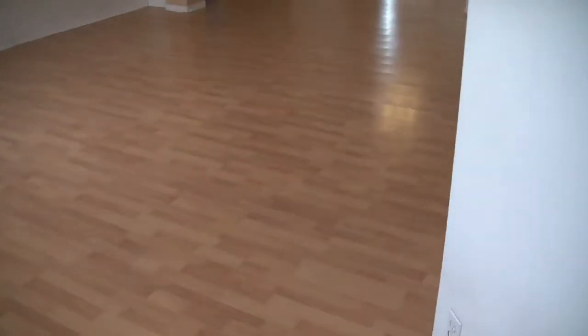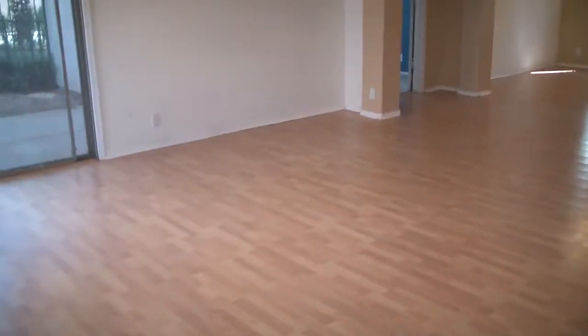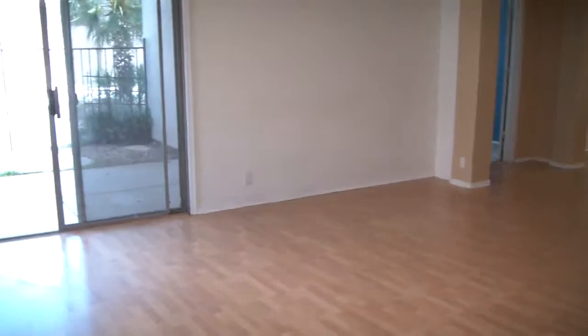Now this flooring is really not in the best shape, and this little entrance is a little bit tacky, if you ask me. But overall the property is really, really nice. It's got some good bare bones. So I'm just going to tell you that this whole room here, you can tell by that flooring there that it's an issue here. It's got a little bit of a separation.